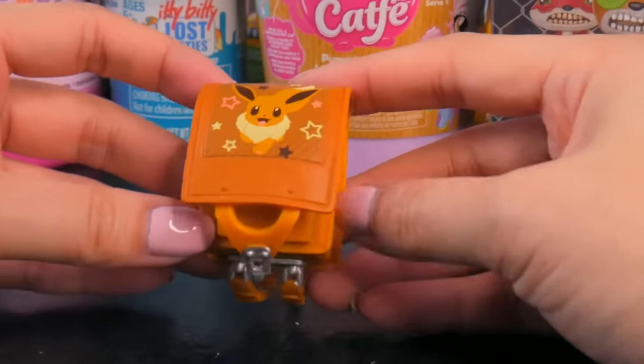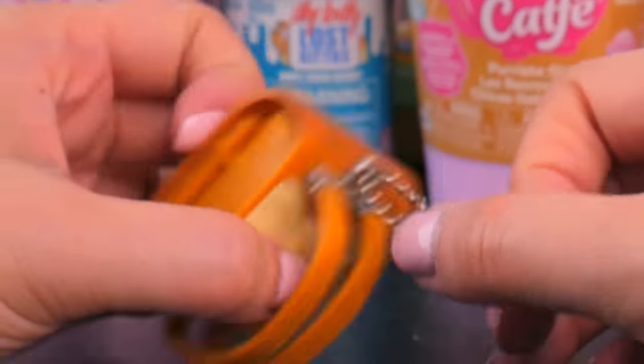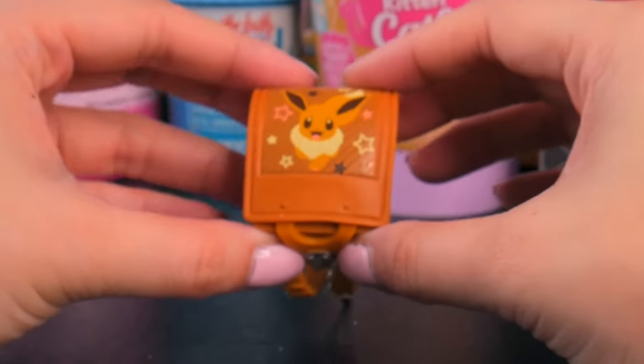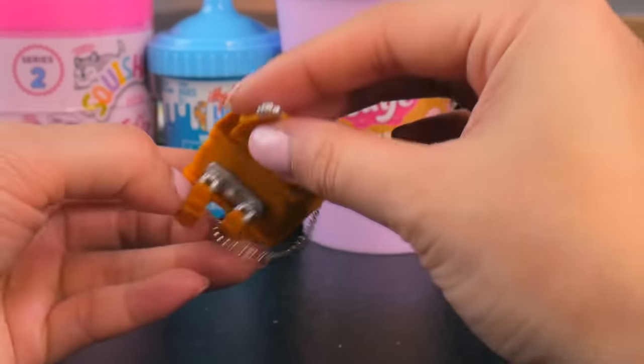Oh, the last backpack we have in this collection, of course, it's Eevee. I love Eevee. Which transformation would I make it? I think I would give it a Fire Stone and become Flareon. Flip it open. What's in here? Empty. Gotta fill it with some school supplies. Eevee. All right, moving on.